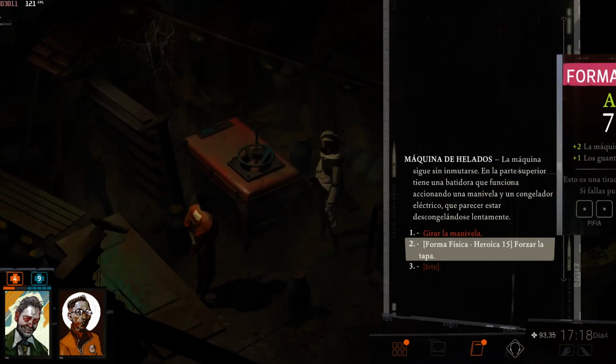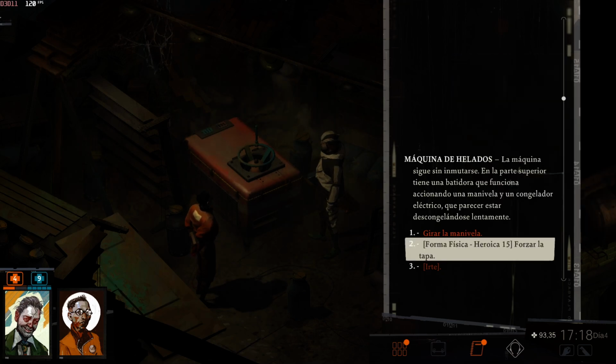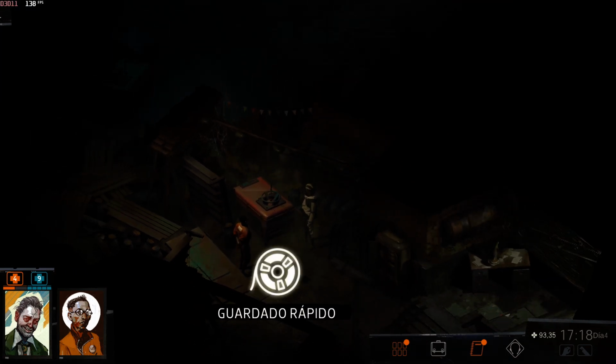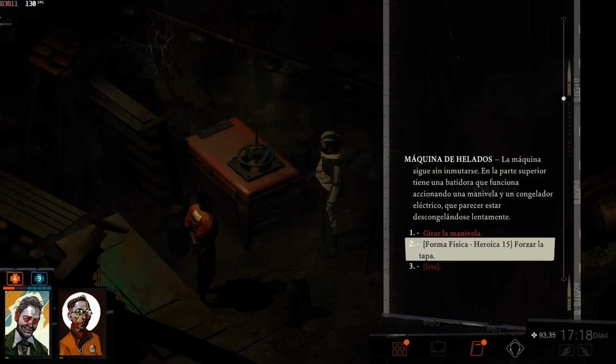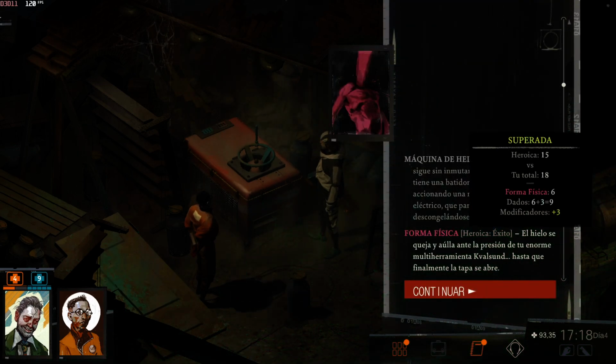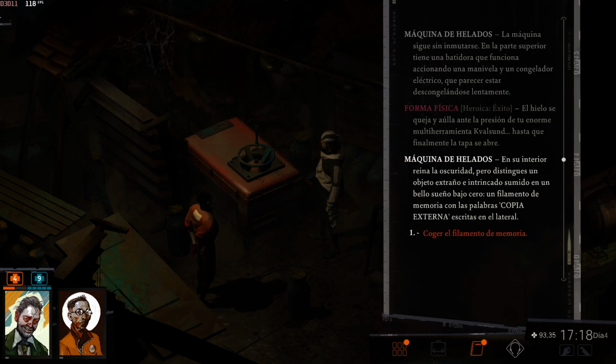This orange machine is dead still. It has a hand-cranked ice cream churner and an electric freezer. The ice groans and howls under the strain of your giant Kvalsund multi-tool until the lit darkness lies inside.